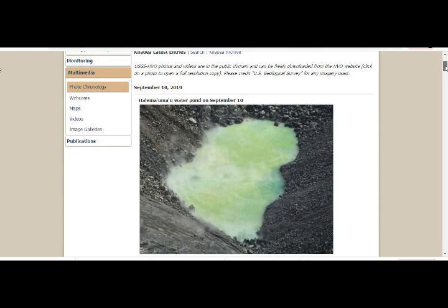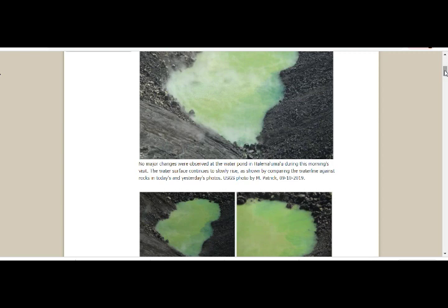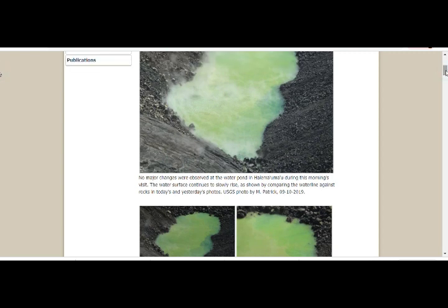Okay, this is September 10th. Halemaumau water pond is increasing. As we can see, no major changes. They noticed this July 25th, and they have flyovers every so often taking pictures. No major changes were observed at the water pond in Halemaumau during this morning's visit.